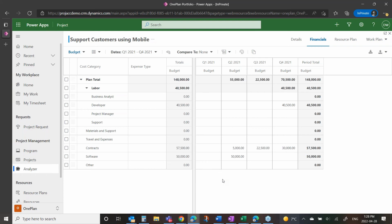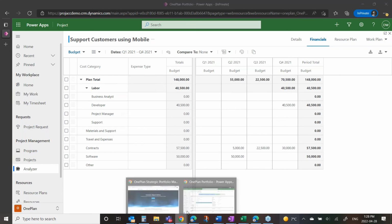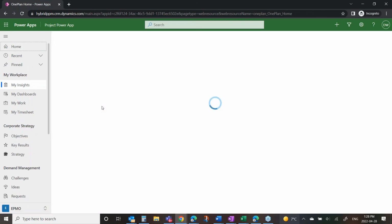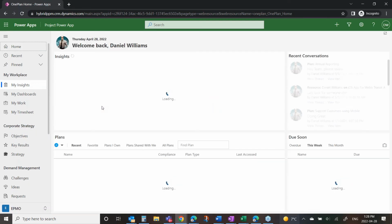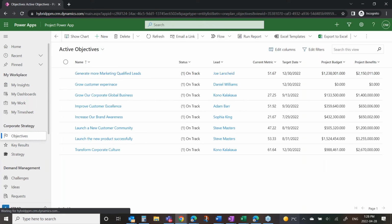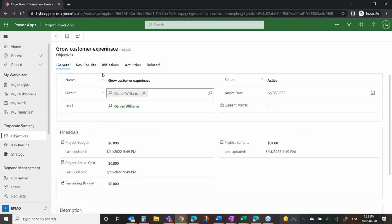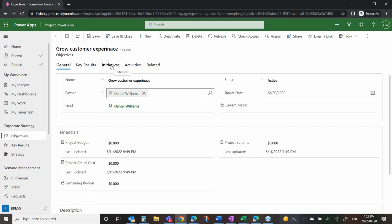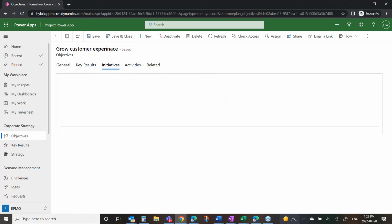So the third scenario, let me jump to another browser here just quickly. Let me go to home to start this. This is a solution similar in nature to what Technicolor is doing in a lot of our clients. It's still in the Power Apps platform, but now we've brought in all kinds of capabilities. We've added in objectives and key results, the ability to come in and define a strategy for the organization. What are our objectives? And just like that program interface a few minutes ago, what are the key results that we're linking to those? And what are the initiatives that are tied to that particular objective?